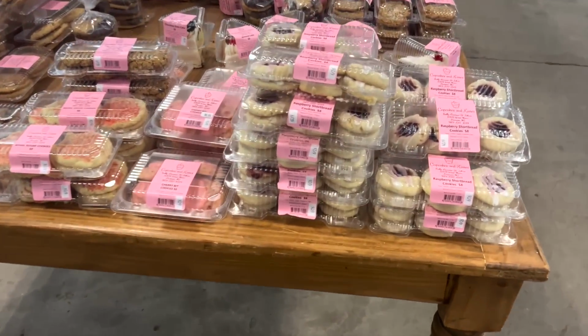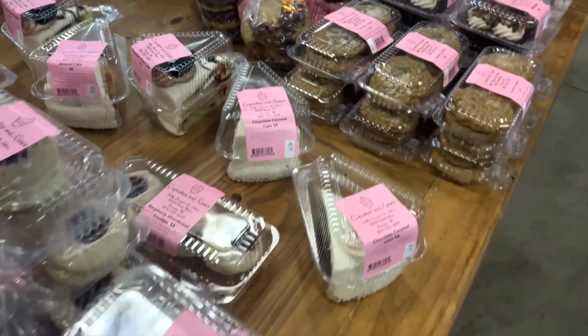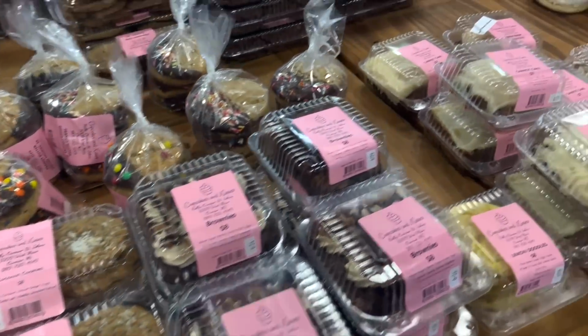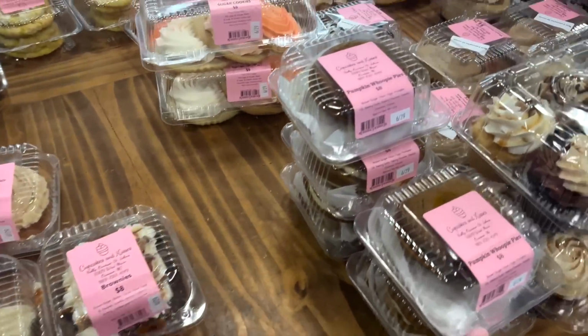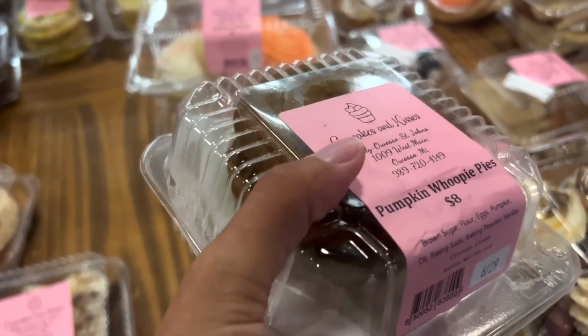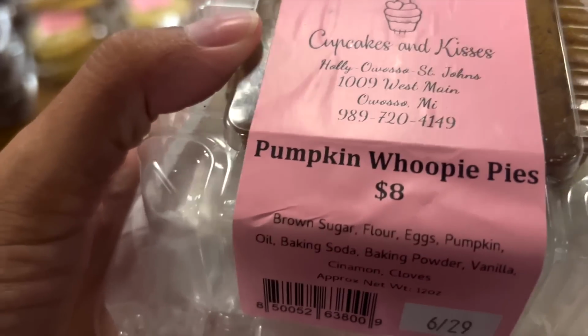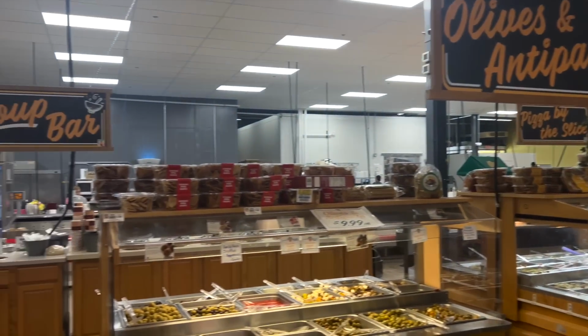Oh my gosh, look at all of these raspberry shortbread cookies. So many different decadent desserts here. Holy moly. Pumpkin whoopie pies? Yeah, I might have to do that myself. Wow, that looks yummy to me. So people I know like to come here and eat.